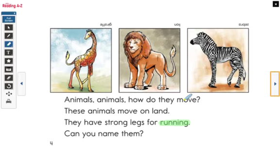Animals, how do they move? These animals move on land. Now you. Perfect. They have strong legs for, what do you think that word is? It begins with an R. We know that this small part here, run. Perfect. So they have strong legs for running. All of these animals run. Can you name them? Now you read it.